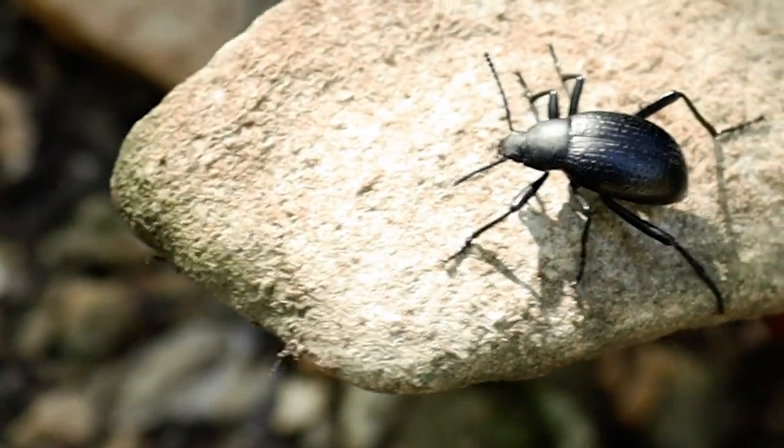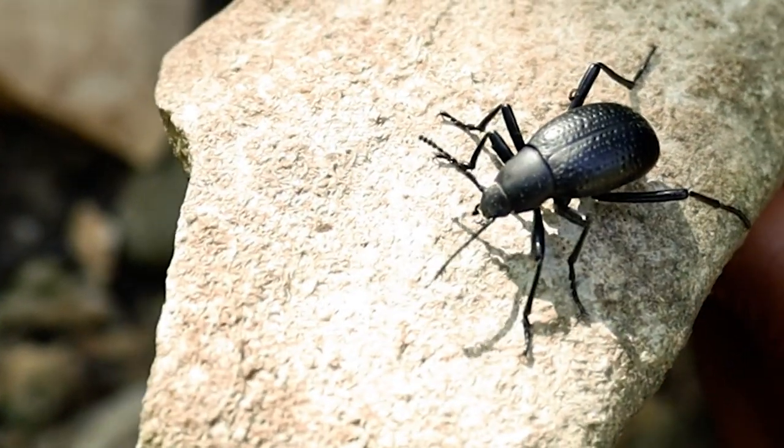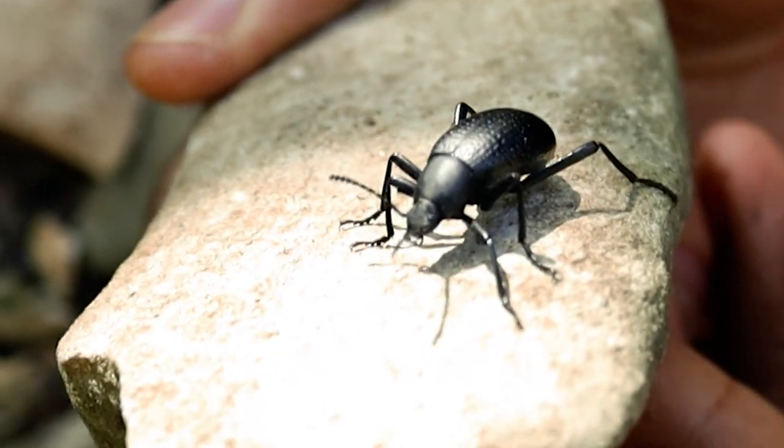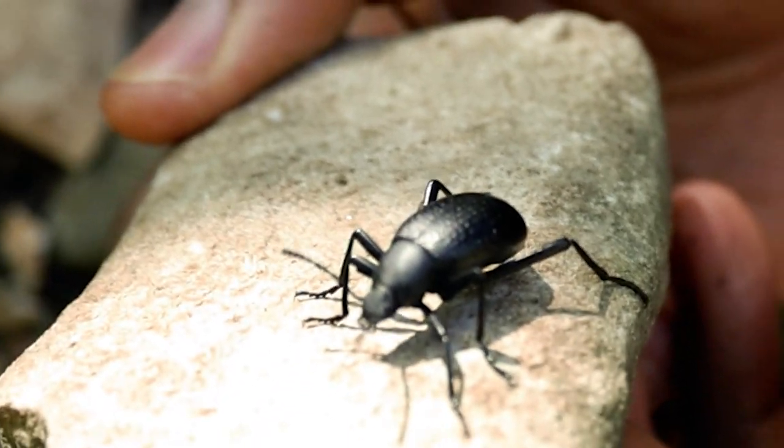I'm just not picking him up because he seems to be comfortable on this rock. It's a little cool out here in the morning, so I guess he's just waiting on the sun to get on him so he could, you know, warm up a bit.